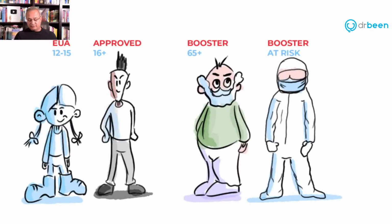Current status of this vaccine. The status is that for children 12 to 15, the vaccine is in EUA. For 16 and plus, it is approved. For 65 plus, a booster was just approved. And for healthcare professionals or other essential workers 18 and plus, a booster is also approved. So that means 3 doses have been approved.